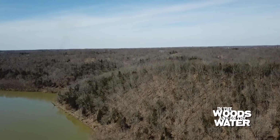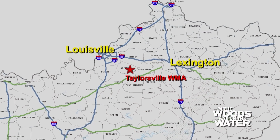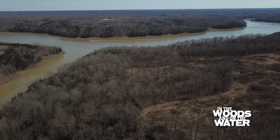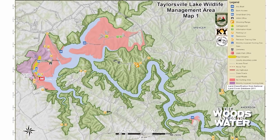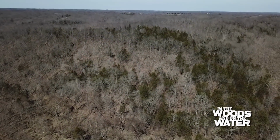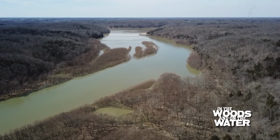Covering parts of Spencer, Anderson, and Nelson counties, Taylorsville Lake Wildlife Management Area is located within a 40-minute drive from downtown Louisville and an hour's drive from Lexington, Kentucky. The WMA consists of shoreline surrounding Taylorsville Lake, and it can be accessed from Kentucky 44 and Kentucky 248 east of Taylorsville. Taylorsville Lake WMA consists of 9,418 acres of land and just over 3,000 acres of water in the lake itself. This WMA provides an amazing variety of habitats from hilly to gently sloping woodland terrain with open ridge tops as well as flat river bottoms and steep hillsides.